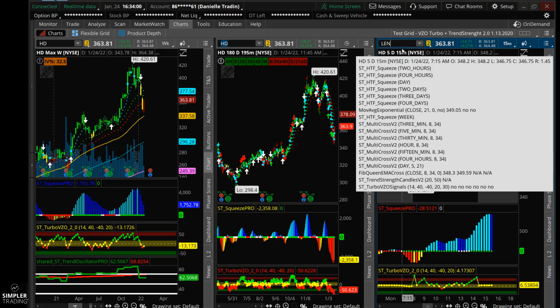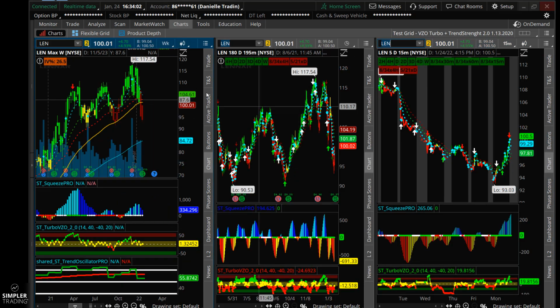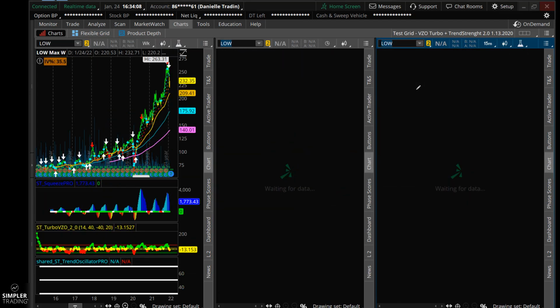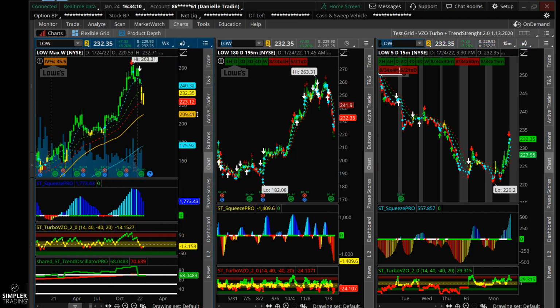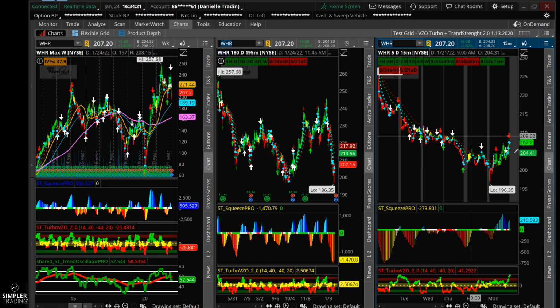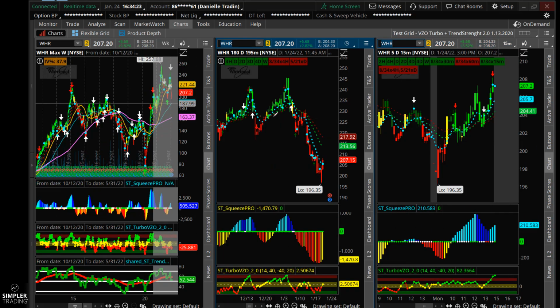Look at some of these others, like Lennar was standing out. Lennar ended up being up about 5%. This one took off first thing in the morning. Then you have Lowe's. This one wasn't as early as Home Depot, but still it was lighting up on the Phoenix Finder, showing you that this was one that was taking off. And then also you have Whirlpool.